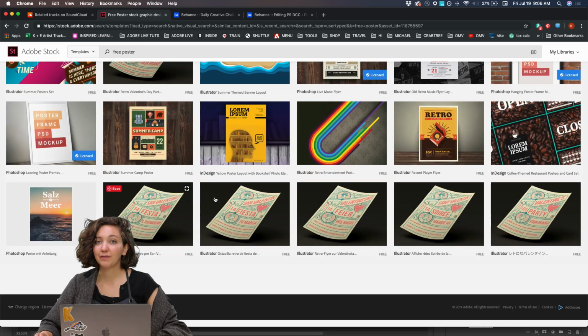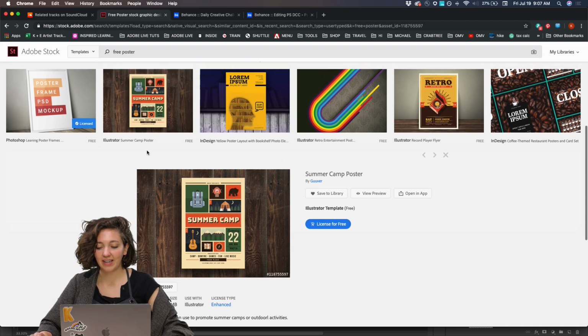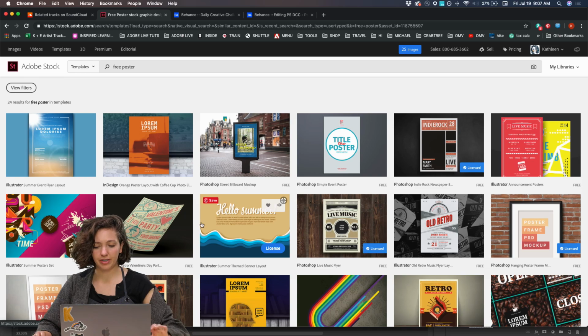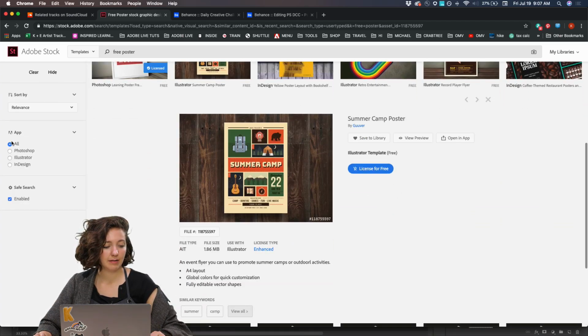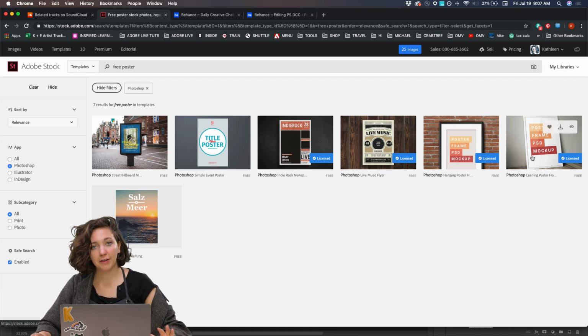This one would have been perfect for our summer camp theme last challenge, but this is an Illustrator template. So if you're seeing things for Illustrator and Photoshop and all kinds of different programs, you can filter it by the app. So you can choose Photoshop. There you go. Okay, so I've already downloaded this template.